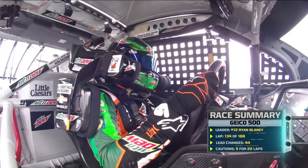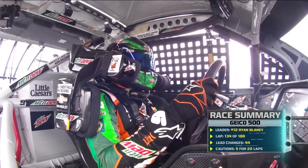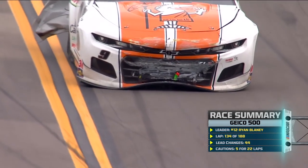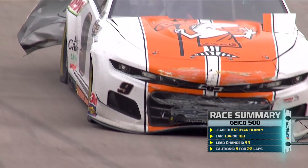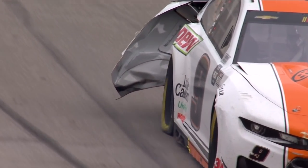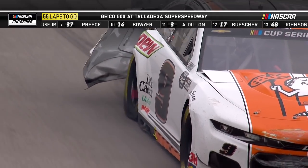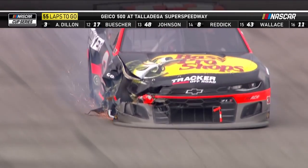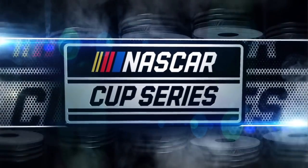Several years ago, they paved that entire backstretch apron at Talladega, and it's a good thing they did. You see heavy damage to the front end of that car. Then you see, look at the right rear's down. I mean, all the tires down. Big damage. He was running 4th the last time they came by the line.